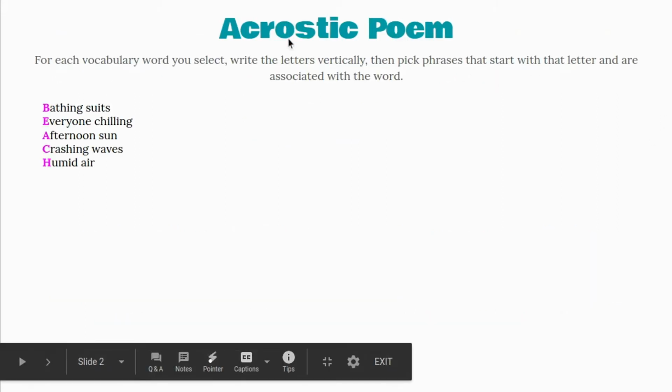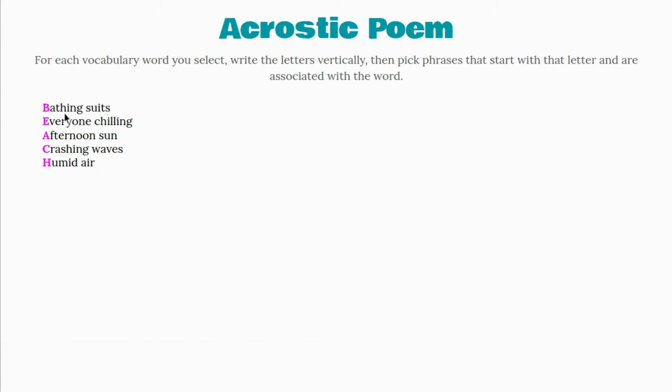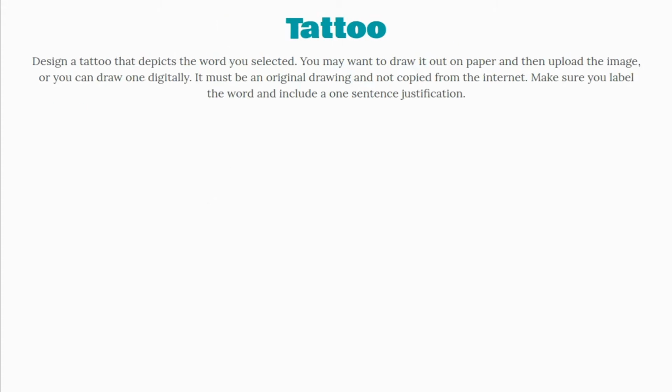Their first option is an acrostic poem, and I gave an example of beach because kids don't know what acrostic poems are anymore. So give them an example. So bathing suits, everyone chilling, afternoon sun, crashing waves, humid air, all those things describe beach, and what they use to describe the word would have to be a part of what they want.